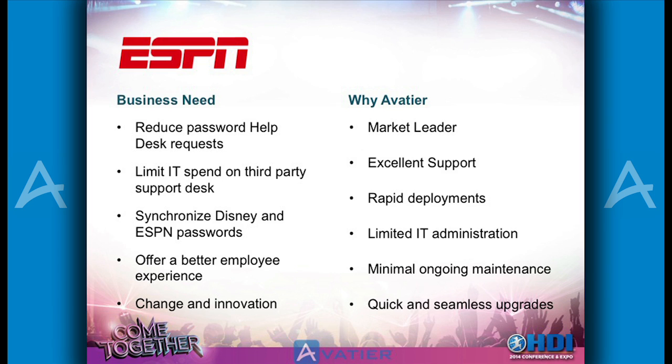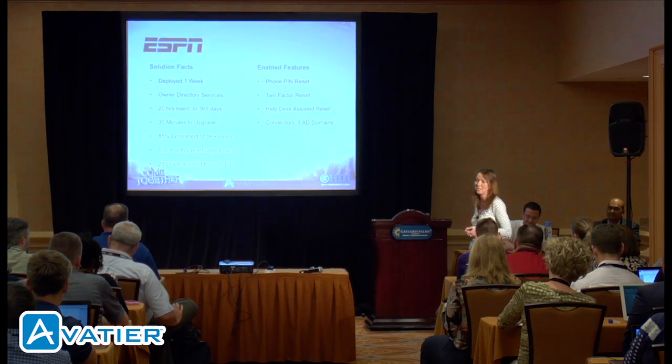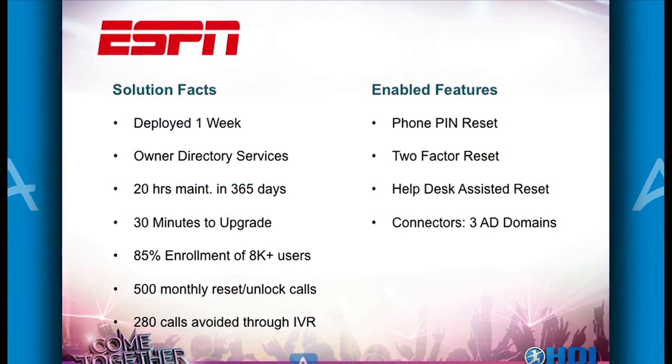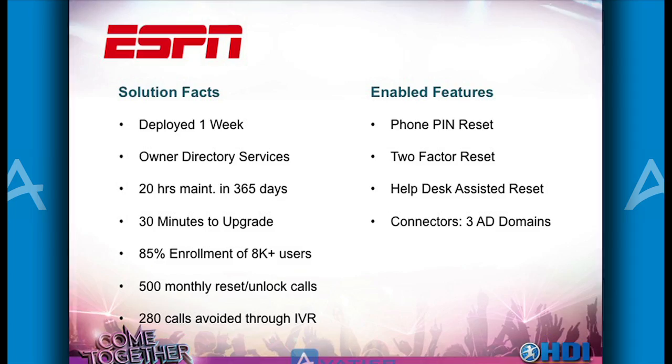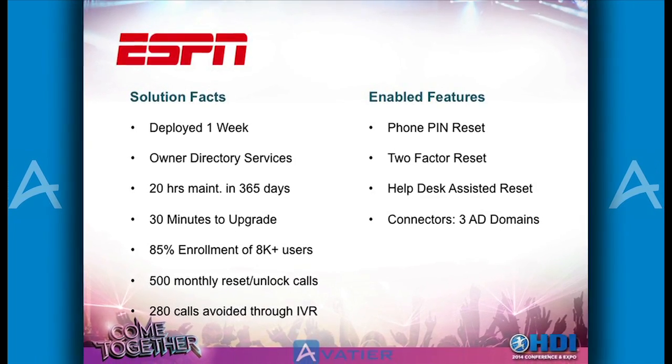And that was a great winning story for us. We have about 85% of our employees currently enrolled, which is pretty impressive. I don't really see any numbers higher than that. We average about 500 calls into our help desk, and 50% of those are done either through our IVR self-service system or done through our web portal. So we were able to reduce our password reset and unlock calls about 50%.